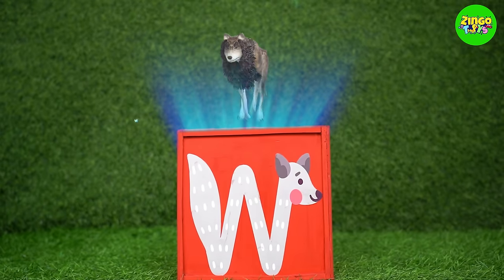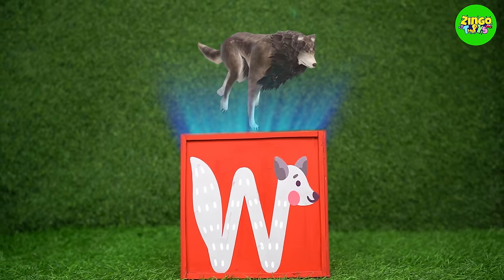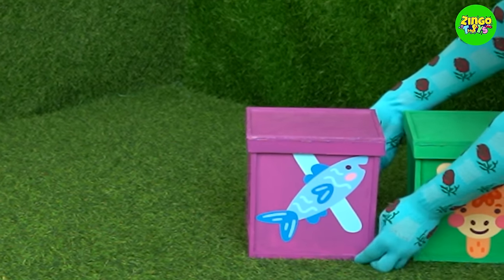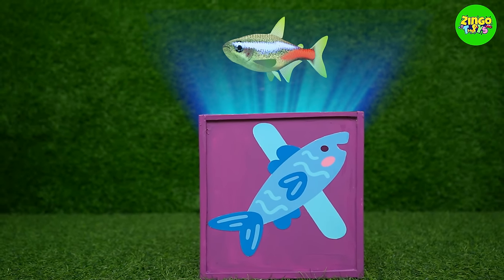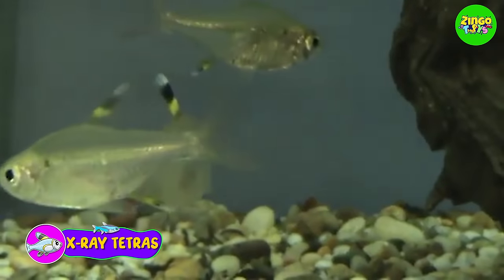W for wolf. Did you know that wolves are cousins of dogs? X for X-ray tetras. These fish live in the Amazon River.